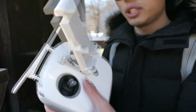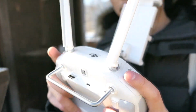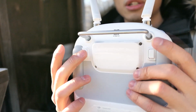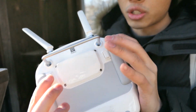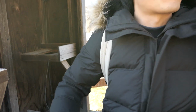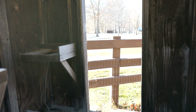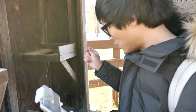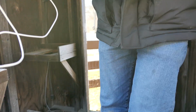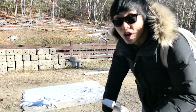So the buttons feel really nice. Got classic controls, so camera, you have 2 extra buttons over here that you could set whatever functions you want, to record, take a picture, flying modes. The controller itself can last for about, I think it said 3 hours? Or was that the time to actually charge? I can't remember. But yeah, let's see how this goes. First test flight, let's go.